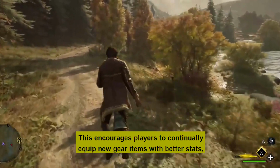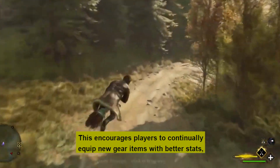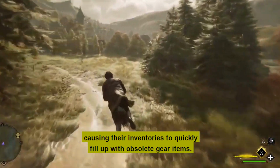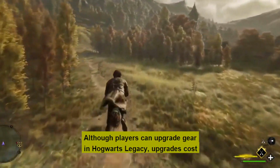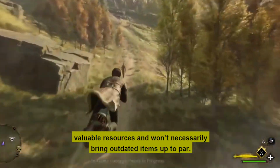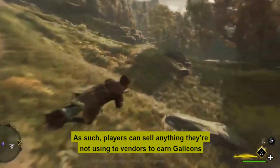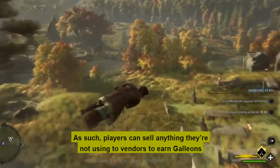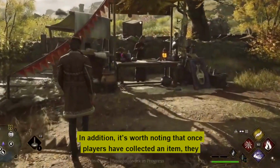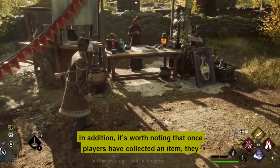This encourages players to continually equip new gear items with better stats, causing their inventories to quickly fill up with obsolete gear items. Although players can upgrade gear in Hogwarts Legacy, upgrades cost valuable resources and won't necessarily bring outdated items up to par. As such, players can sell anything they're not using to vendors to earn galleons and free up valuable inventory space.